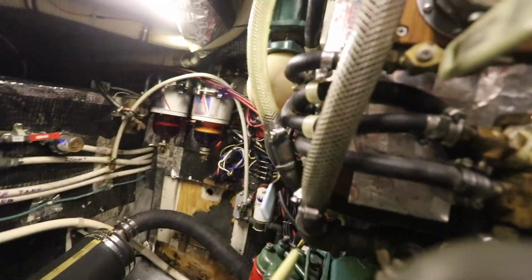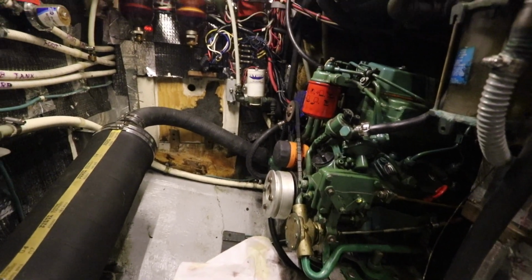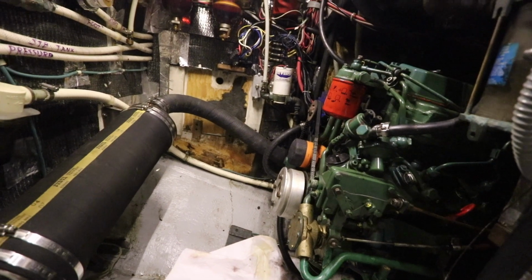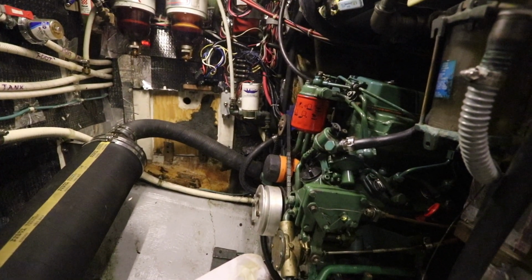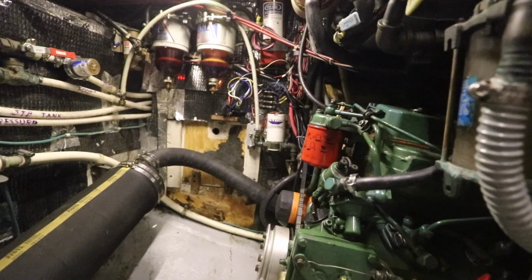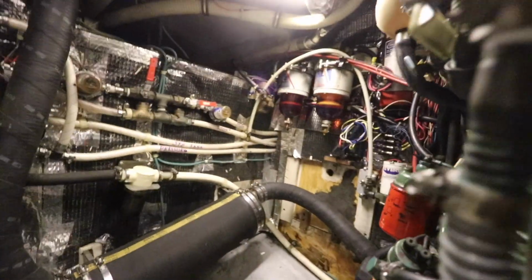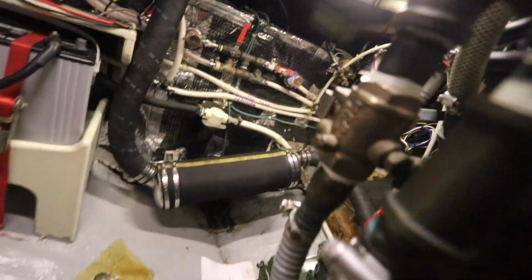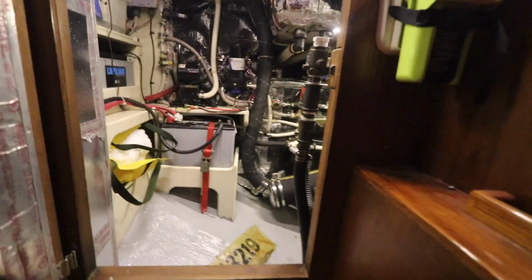And if we take a look this way, if I can reach, this is a Volvo Penta 2003T turbo. That's 43 horsepower with the turbocharger on it. It's got about 5,800 hours on it, so a lot of life on this engine, a lot of miles, occasional maintenance item here too, but it's still running strong.